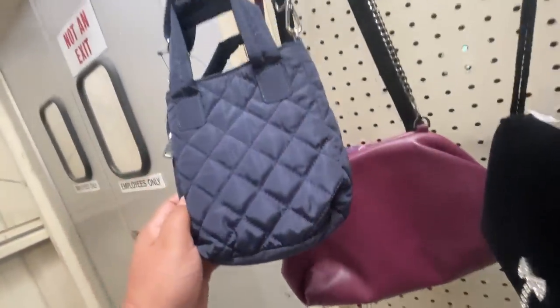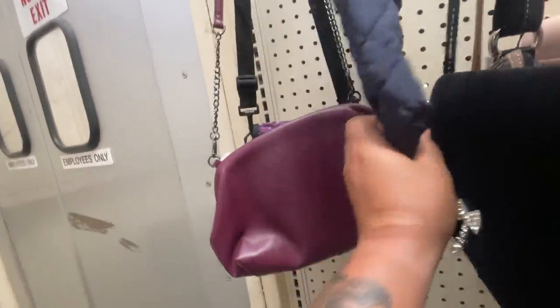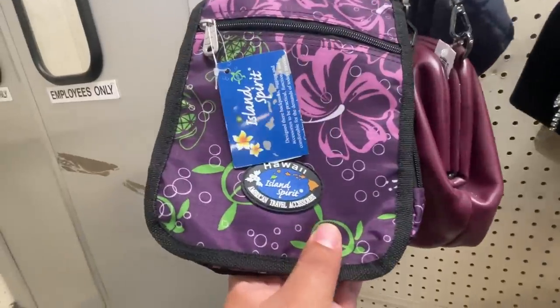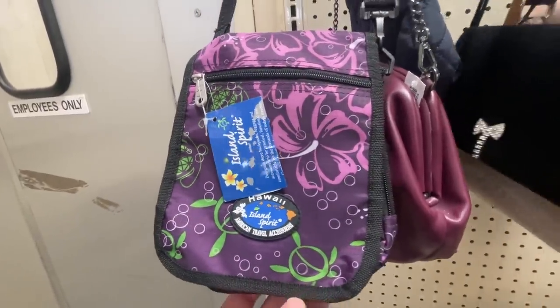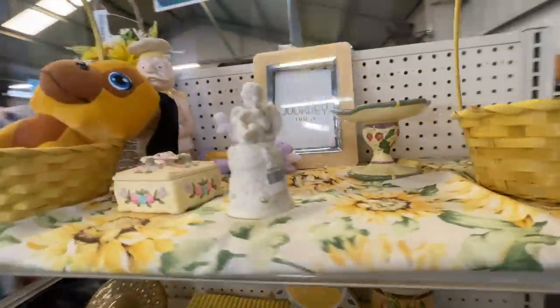This one is one that stands out to me because of the quality of how it looks. And then the feel of it is also pretty cool too. It is a quilted lined bag. It's probably more like a purse. And this one, insulated lunch bag. Now this one could be a multi-purpose. It could be more than just a lunch bag. It could be a purse as well. But I'm not wanting to get it.